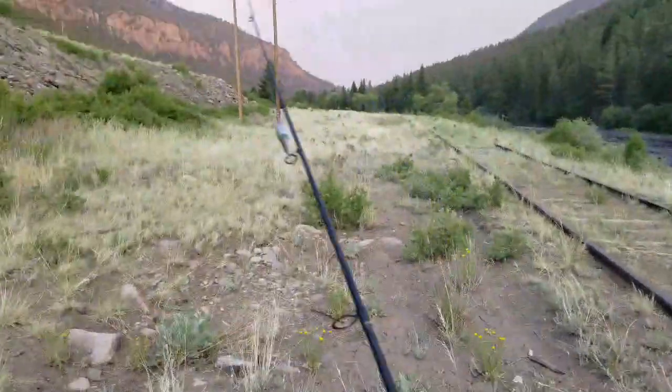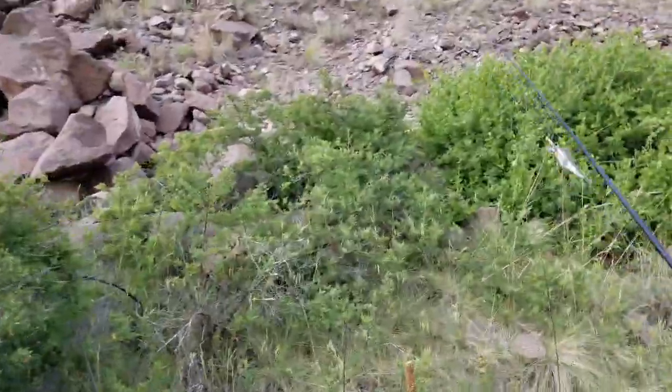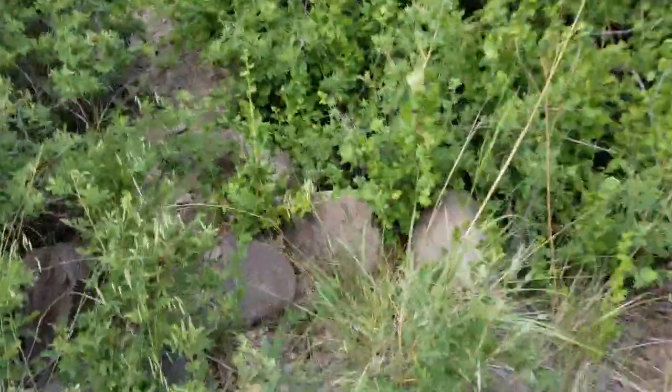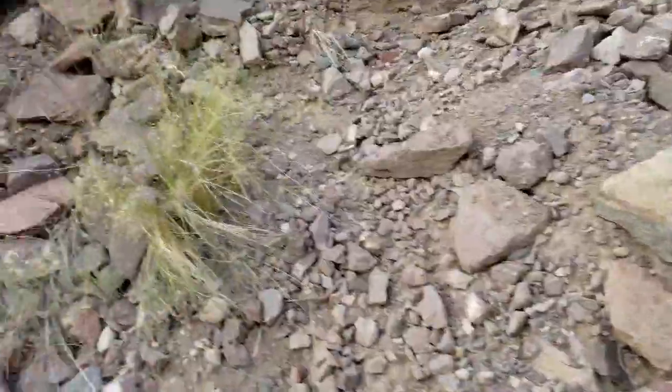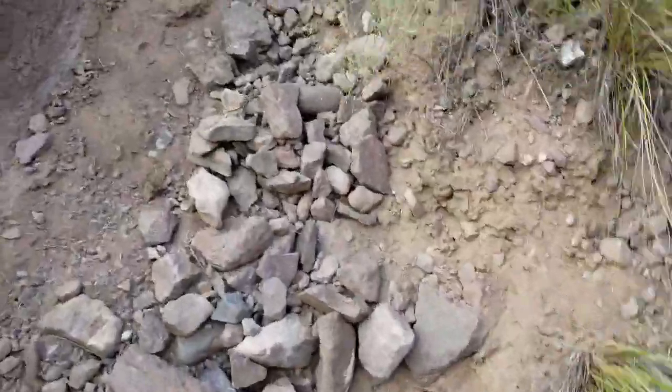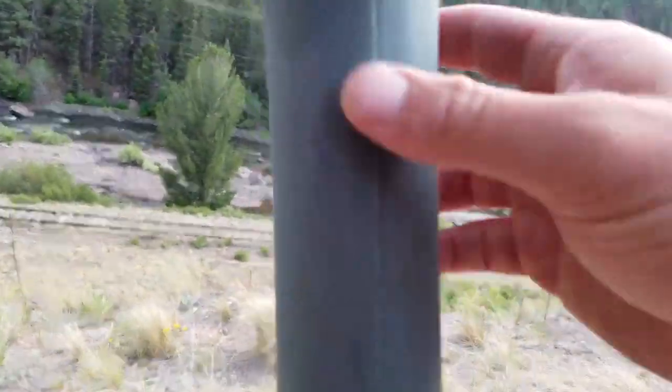Well, luckily I didn't get too far from the car because the minute I got out on the water, well, one, I wasn't catching any with the lure. So I was watching the water and man, they're surfacing like crazy. So I'm on my way back up to get the fly rod because I didn't bring it in the first place. Just gonna do my 2-piecer so I can get out there really quick.